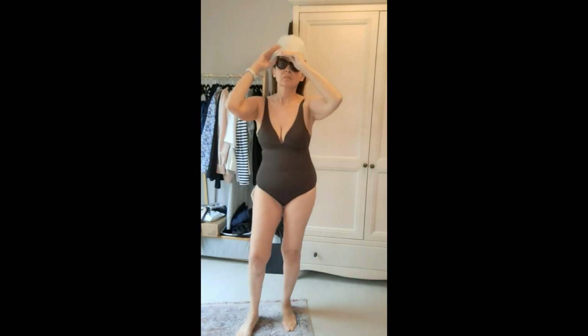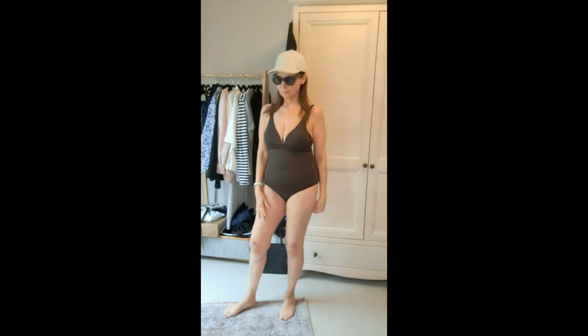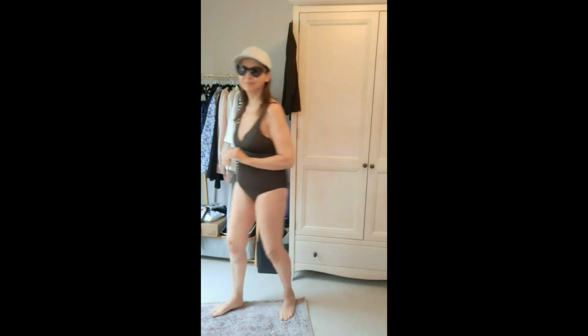We do not want to feel tight and constricted. We want to feel loose in the caboose, as my husband says. So I think this is a really great swimsuit. I bought a couple of these. They're about £39, I think, so not super expensive.